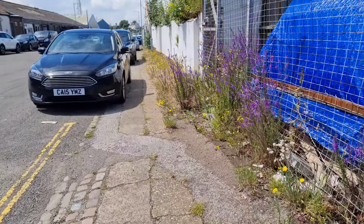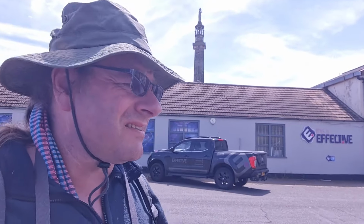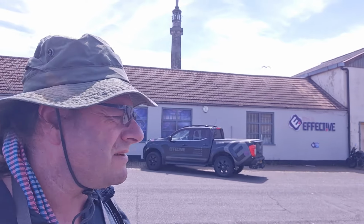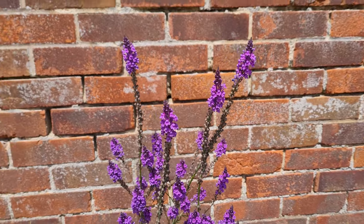These kind of areas aren't known for their general aesthetics, are they? But there is a kind of aesthetic here that's always worth looking out for. Sadly, it's at the wrong end of the human psyche. It's the wrong end of human endeavour, if you like. And it's just all the crap that's left laying around here.